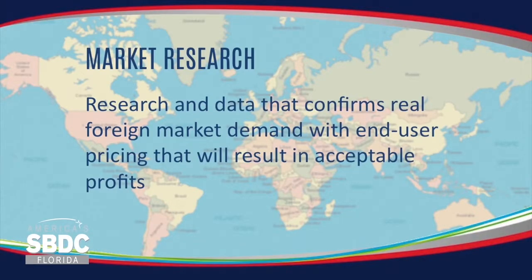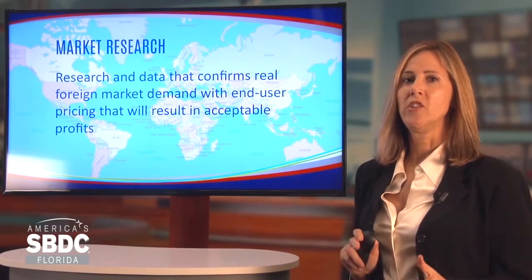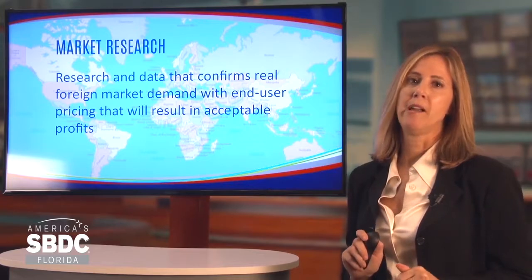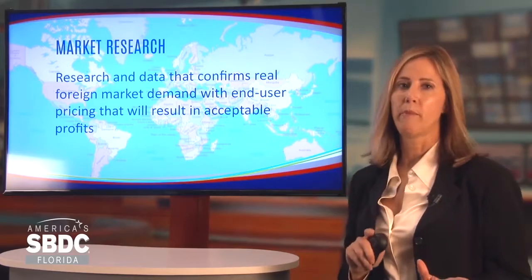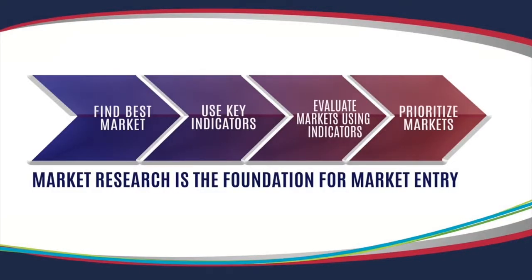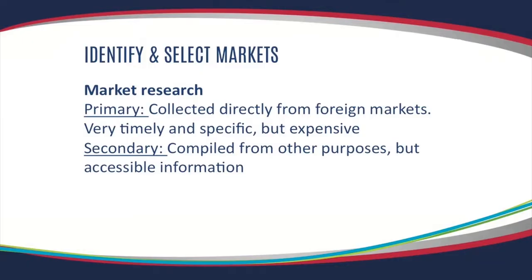Now we're going to talk a little bit about how the Florida SBDC can help you with market research. This market research is used to confirm real foreign market demand by using data, and if the end user pricing will result in profits for your company. Market research is a foundation for market entry, so we want to help you find the best market. We want to help you use key indicators, whether it's macroeconomic indicators or risk factors. We want to help you evaluate the market using those indicators to find the best prospect for you, and then we're going to prioritize those markets from best to next best.